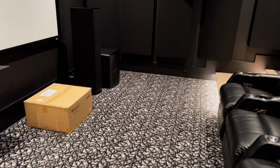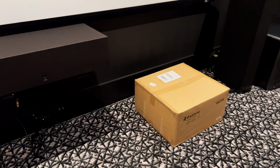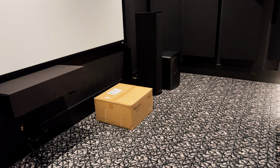The good folks at Outlaw just reached out and asked if I wanted to check out one of their amplifiers, and I said, of course I do. So let's go ahead and open it and see what's in the box, and then we'll talk about where I'm going to set this thing up.